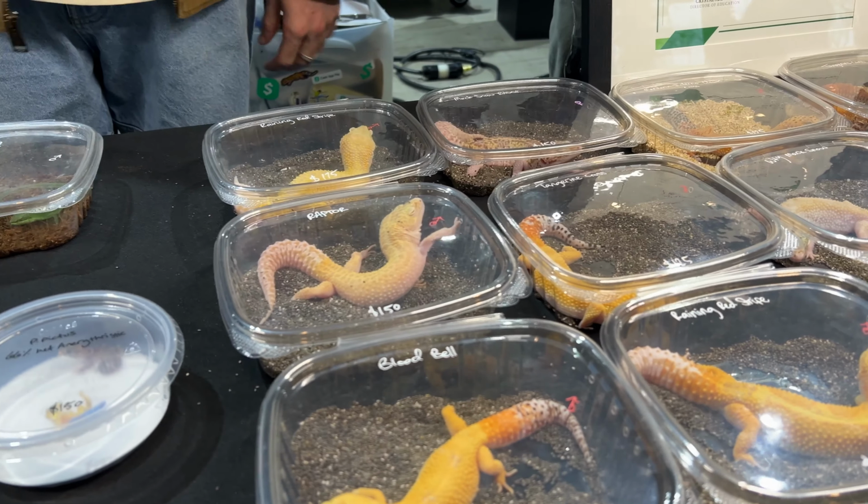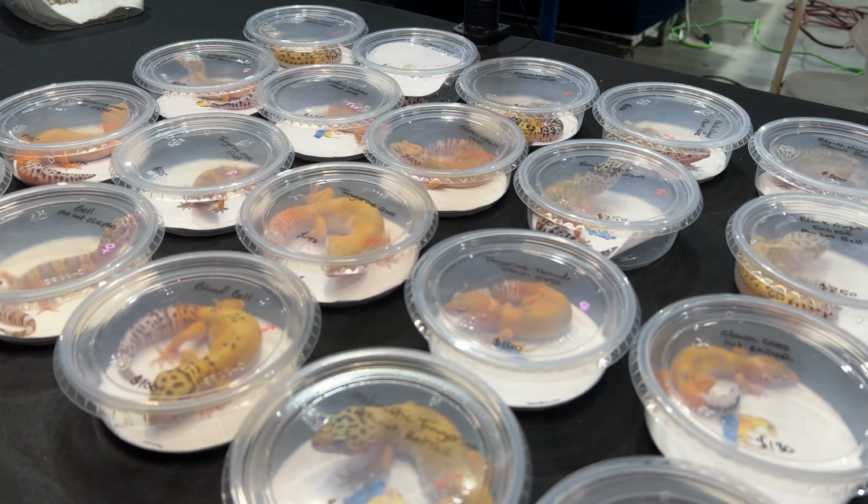And you also specialize in breeding leopard geckos. I do a lot of leopard geckos. I've done a lot of geckos, bro. Coastal geckos.